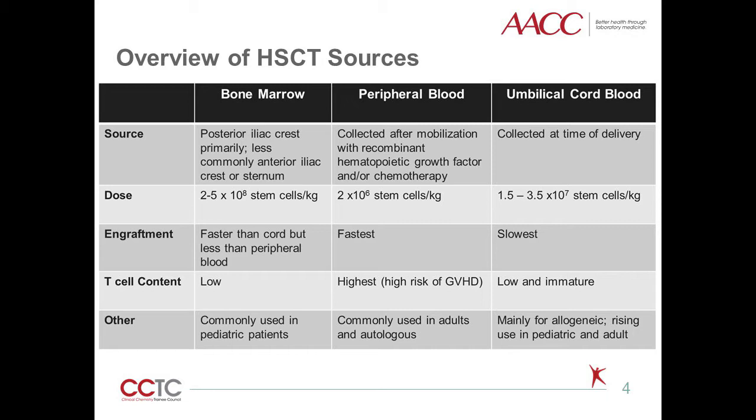Donors are stimulated with a hematopoietic growth factor such as G-CSF, and the stem cells are collected on an apheresis machine from peripheral whole blood. Peripheral blood HSCT have a large number of T cells and thus the highest risk of GVHD of any of the stem cell sources, but they are also the fastest to engraft.